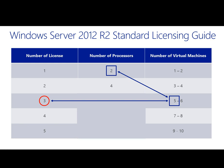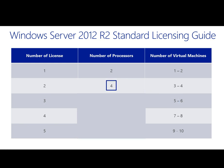So let's do another example. Let's say 4 physical processors and 8 virtual machines. So 4 versus 8. Since 8 is higher, you need 4 licenses of Windows Server Standard. Last example, 4 processors and 1 virtual machine. Since 4 is higher, you need 2 licenses of Windows Server Standard. So that's the first step in the Windows Server 2012 Standard licensing guide. We need to count the number of processors and the number of virtual machines.